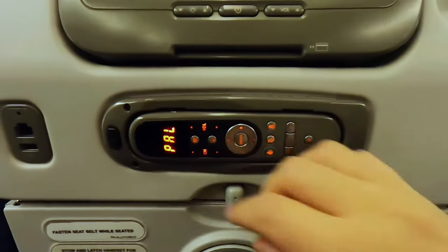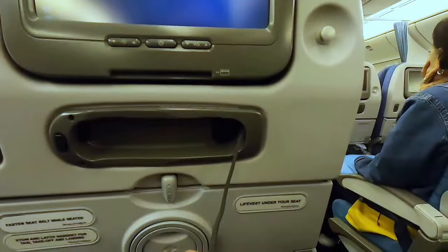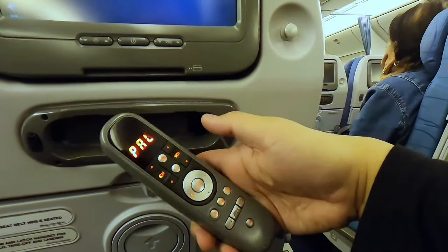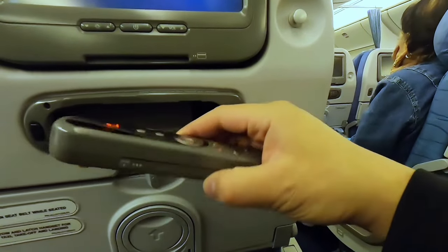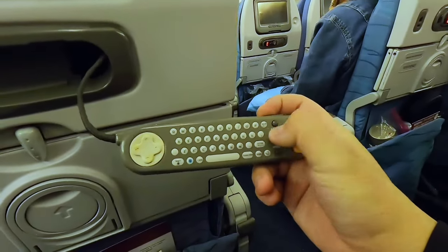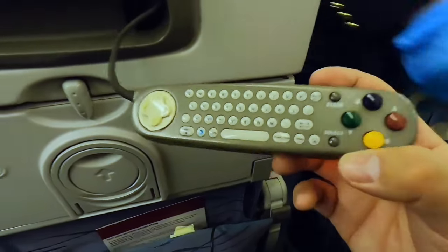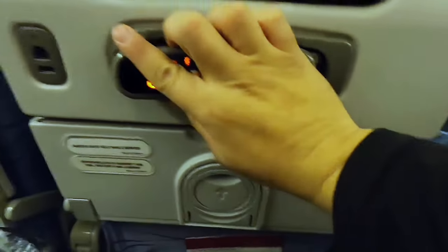So this is something that's pretty cool. On the back of every chair, there's these TV screens that offer free movies, but there's also this remote controller that pops out, and when you flip it over, it's like a game controller. And so this is just pretty cool. It just pops right back into the back of it, and so super useful. Everyone gets it.